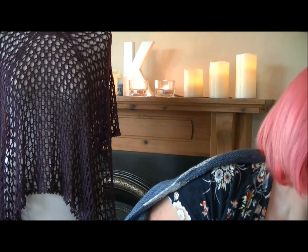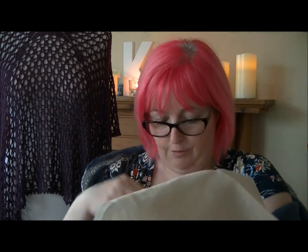It says it'll finish up 5.5 by 5.5. Sorry, I'm reaching off screen. I'm grabbing a ruler so I can tell you. So my pieces are going to be 4 inches square on it. So that's why it is definitely a smaller thread count linen I have gone down.